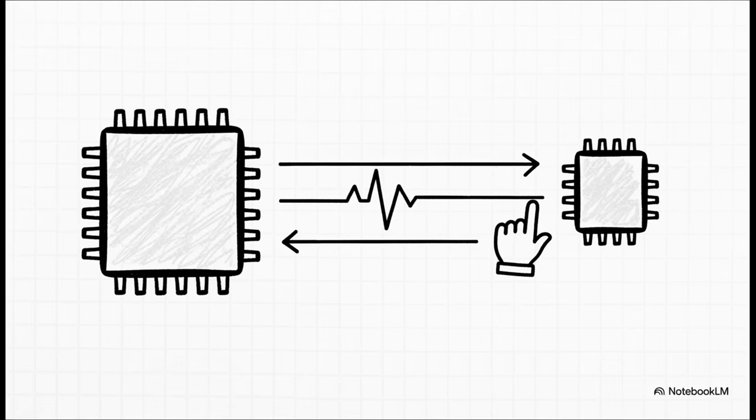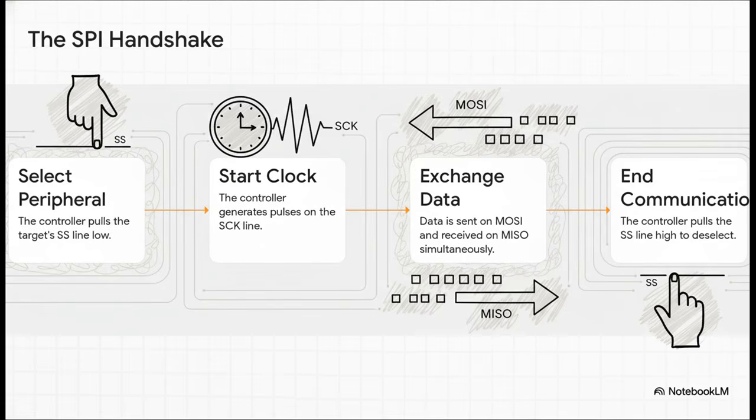SPI gets all that speed by using a four-wire team. You've got MOSI and MISO, which are like dedicated one-way superhighways for data. One lane for traffic going out from the controller and another for traffic coming back in. Then there's SCK, the clock, which is that constant heartbeat. And finally SS, or slave select. That's how the main chip, the master, points to a specific peripheral and says, hey you, I'm talking to you right now.